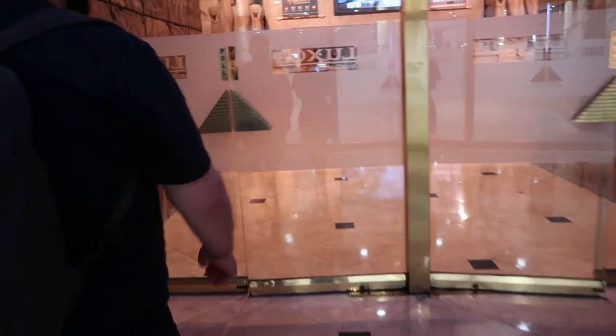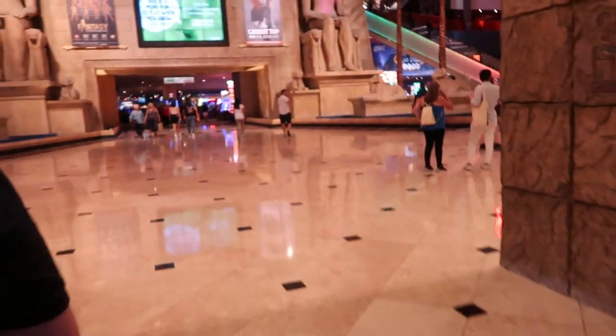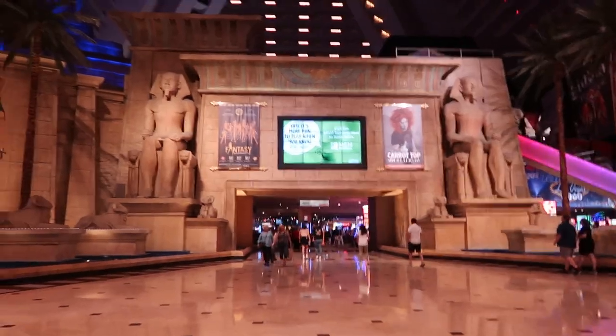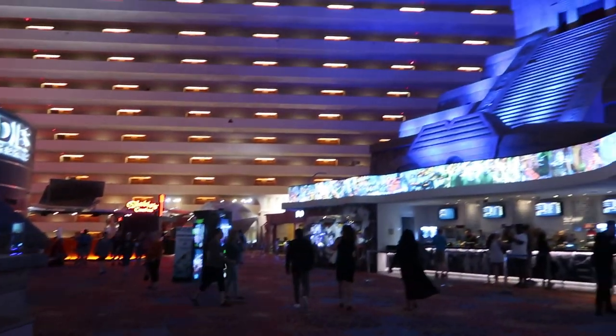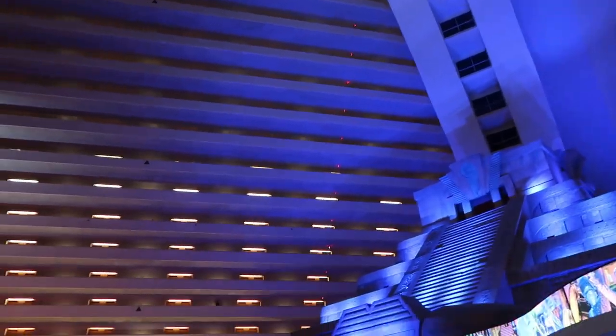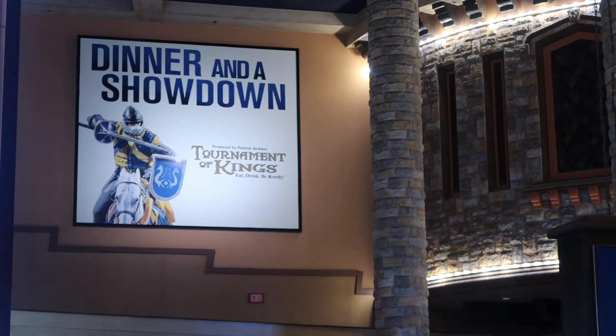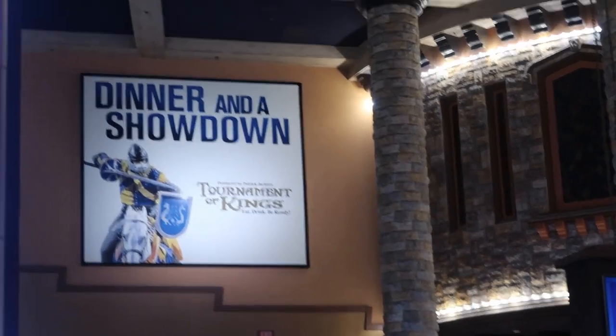I like how the handles for the doors are the pyramids. That's cool. Oh, it smells nice in here. And the doors are really heavy in America. Here we are! It's really cool how the inside is like the inverse of the pyramid. Okay, we're in Excalibur. That's what we're here to see. But we can't take any photos, so we'll see you after the show.